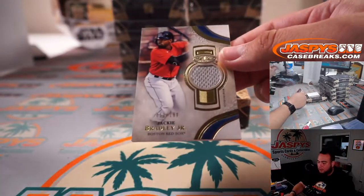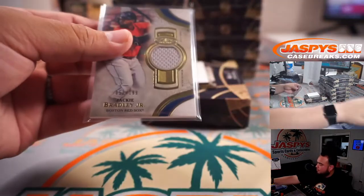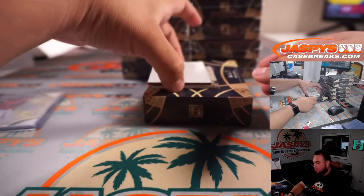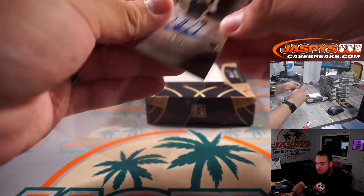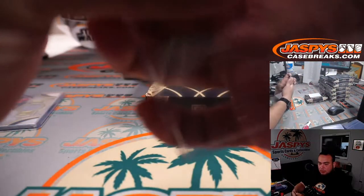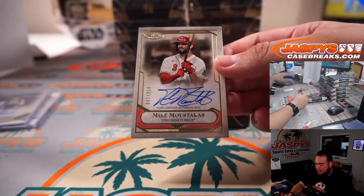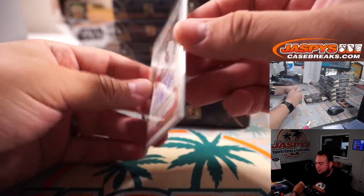First one is Jackie Bradley Jr. for the Boston Red Sox. This is a new figure. Going to Jeremy. Dalton Varsho for the Arizona Diamondbacks to 300. That should be going to George. There you go, man. Mike Moustakas out of 250, Cincinnati Reds. Dennis with that one.